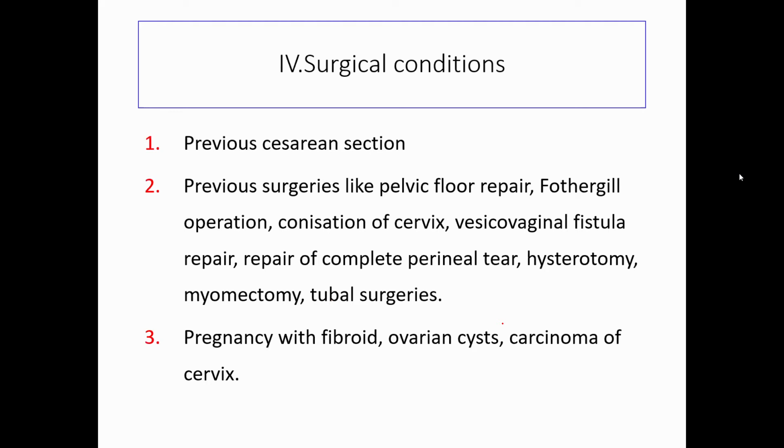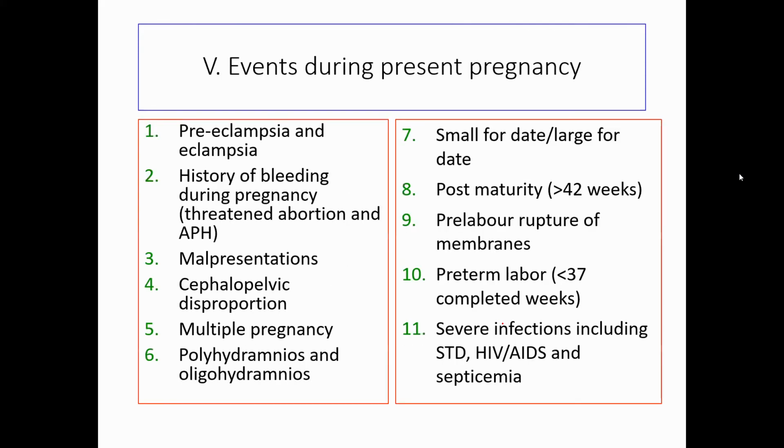So similarly, surgical conditions like previous cesarean delivery or pelvic floor repair, or previous perineal tear repair, pregnancy with fibroid or ovarian cyst. So basically, these are the surgical conditions and these have consequences. Okay, and even during the present pregnancy, if something develops, again we categorize it as high risk.